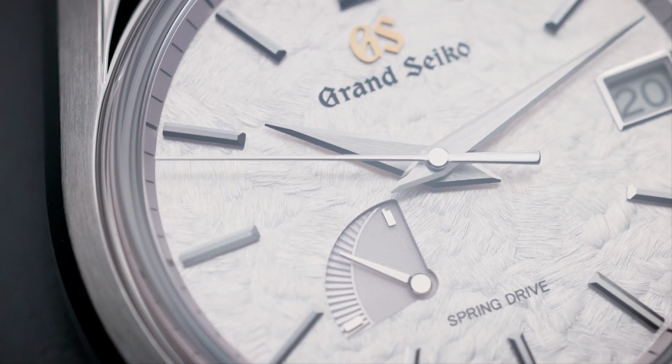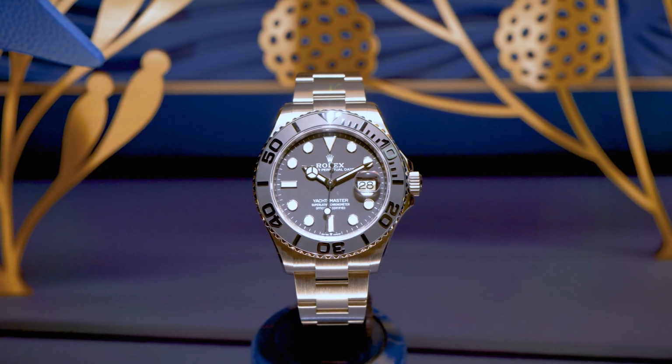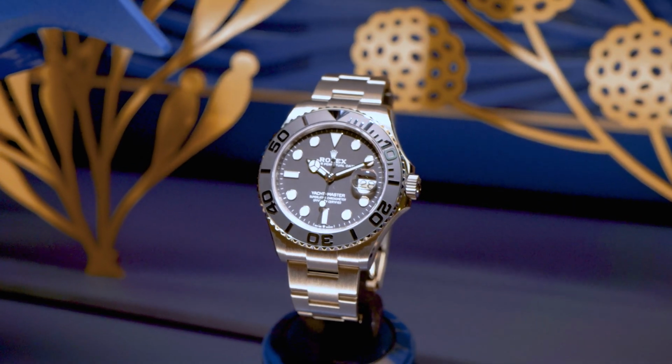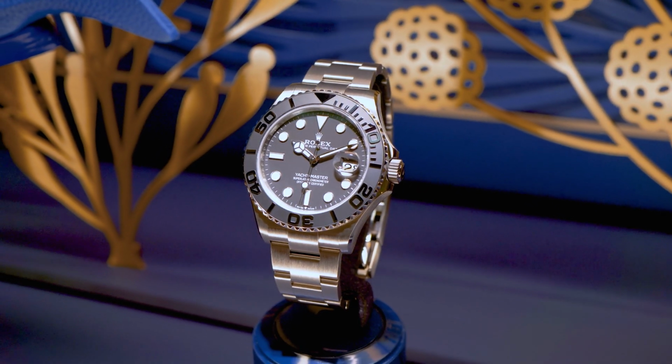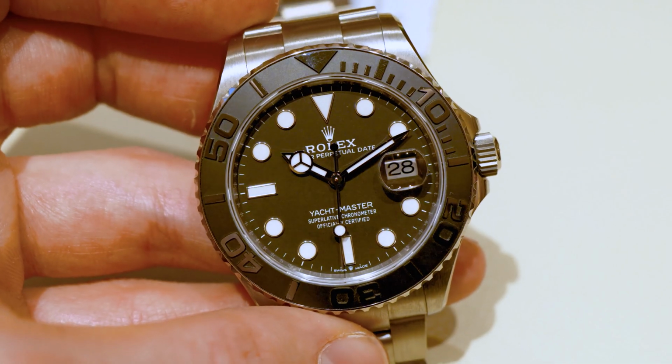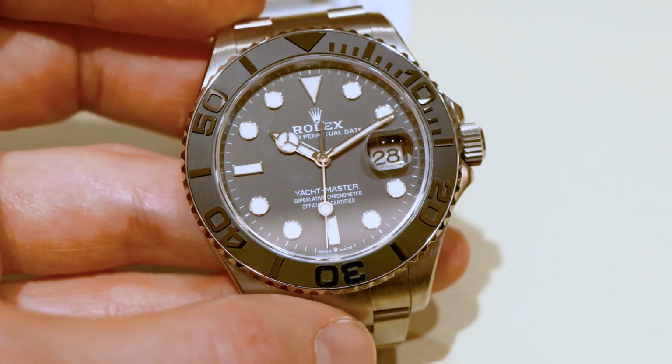You have these super sharp edges, and if you want to use the case of the Shunbun as a mirror, you can. There are other brands like Rolex that just have entered this space of titanium with their Yacht-Master 42 and their in-house specially created Rolex titanium, which is also a grade 5 titanium variant. Looks very cool. You have the brushed finishes on the watch. Everything is made out of titanium.